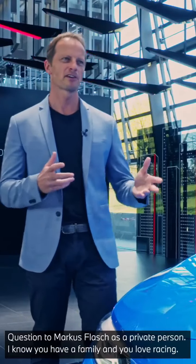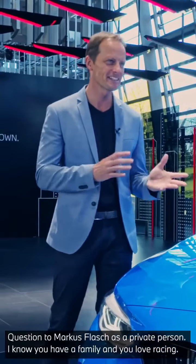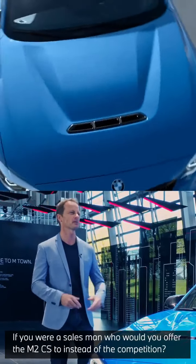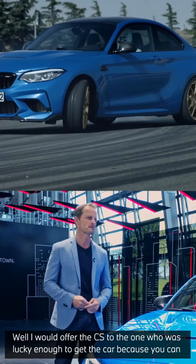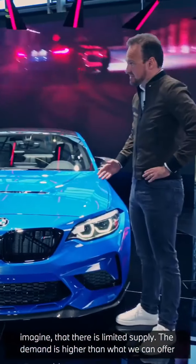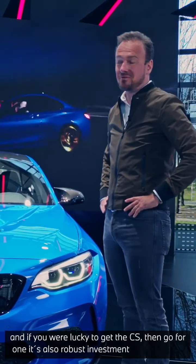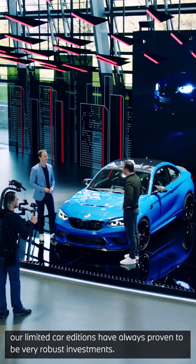Well, to Markus Flasch as a private person now, I know you have a family and you love racing. If you were a salesman, to whom would you offer the M2 CS instead of the competition? Well, I would offer the CS to the one who is lucky enough to get the car, because you can imagine it's limited supply, demand is higher than what we can offer, and if you're lucky to get the CS, then go for one. It's also a robust investment. Our limited edition cars have always proven to be very robust investments.